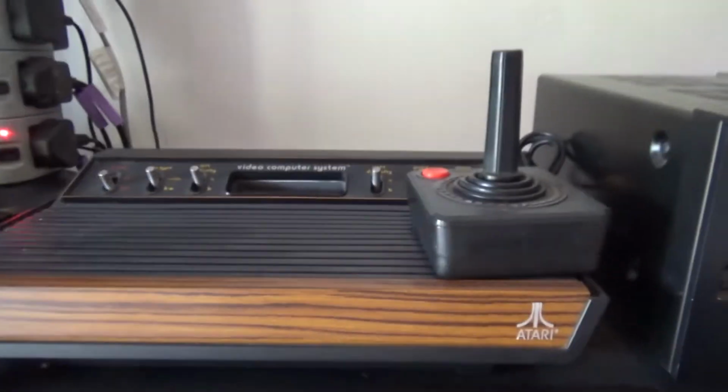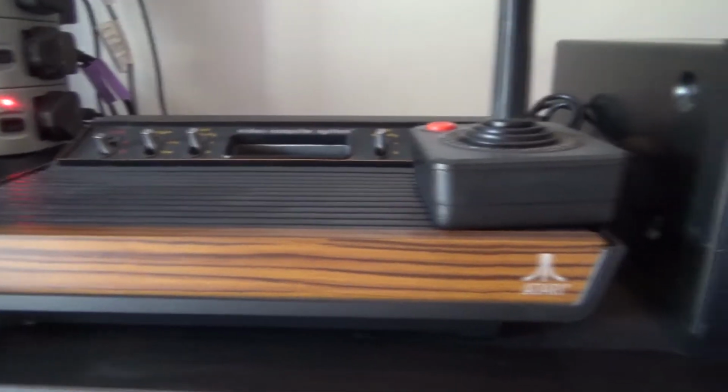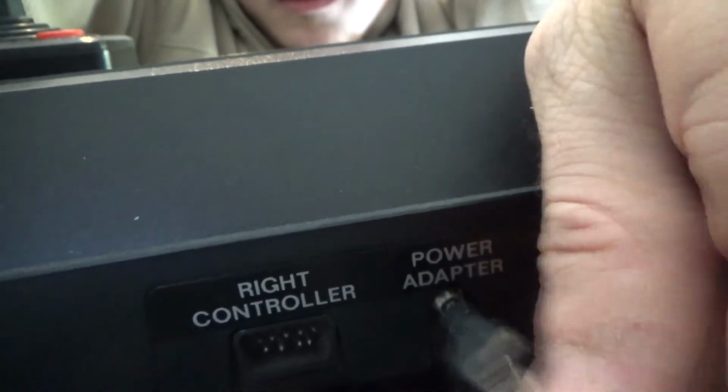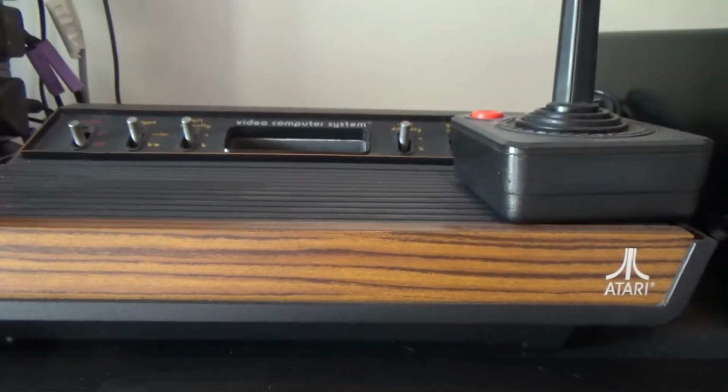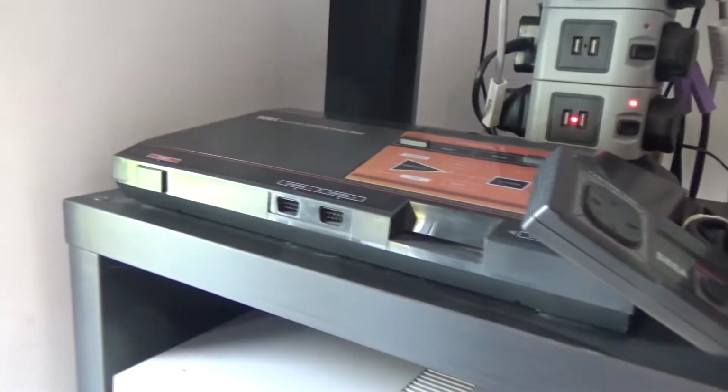My Atari 2600. This is about the only thing I haven't been able to get running on this setup, and I think it's something to do with the power port at the back. It's really loose. I've never owned one of these before, so I don't really know. Is this supposed to be this loose? It's incredibly loose. I don't know if that's the problem. Being as old as it is, you can never tell if these things are turned on when you flick the switch, unless you get a picture. So, yeah. Everything else works though.